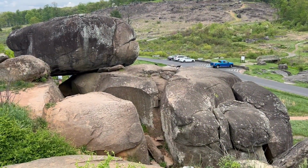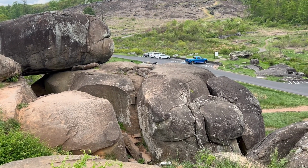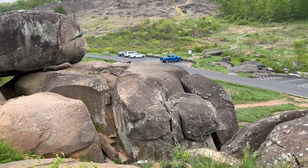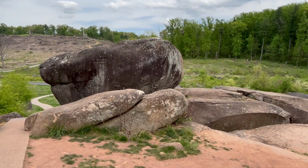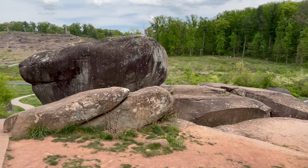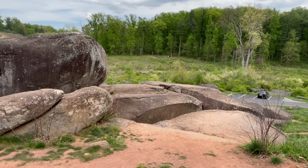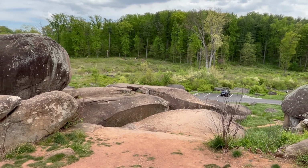Leaving their vehicles at the Sickles Avenue parking areas, people explore the massive boulders sprawling across and down the south end of Houck's Ridge. Paved trails access Devil's Den, but for the past 50-plus years, visitors have walked wherever they want, and countless footsteps have worn much ground cover down to the topsoil.